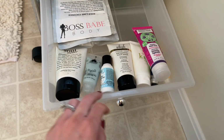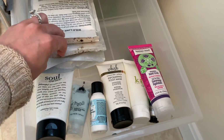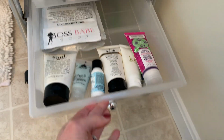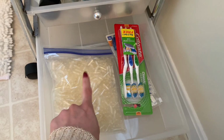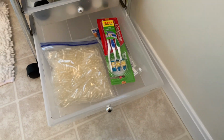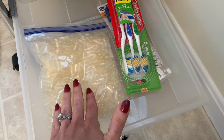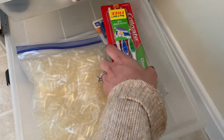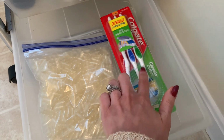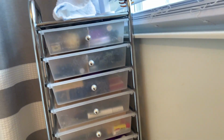And then on this one is just some foot stuff and hand stuff. And then I have these, which are just body exfoliation things. And then down here I have gel capsules for essential oils. I use it for digestion because I get upset stomachs, but peppermint, if I take a capsule of it, it helps settle my stomach. So I don't use them very often, but I have them, and then a couple of extra toothbrushes for travel. So that is my whole little storage unit.